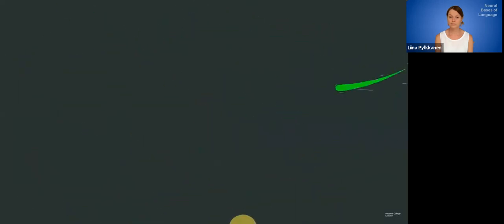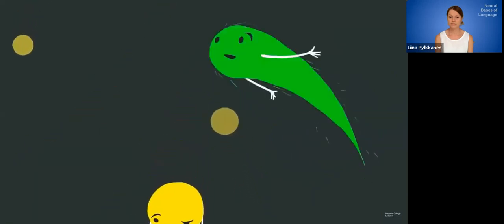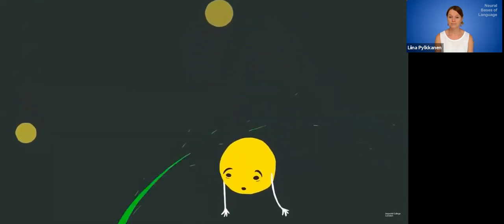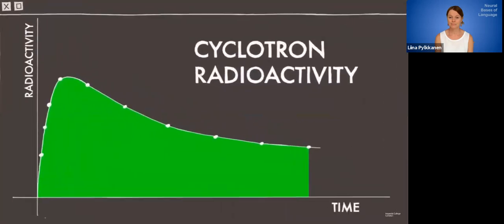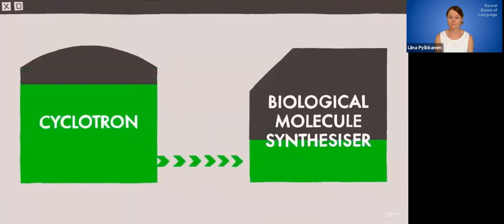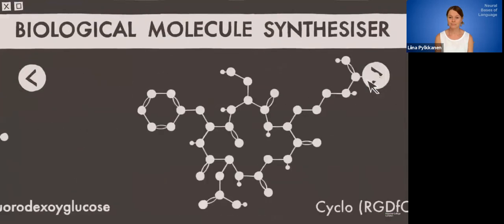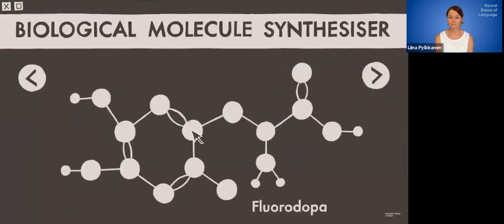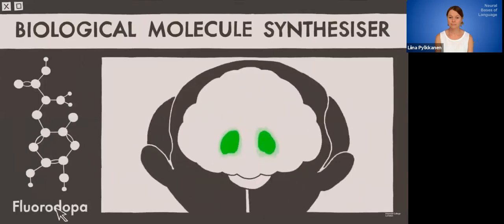Now the clock is ticking. The new atoms are giving off their radioactivity, becoming plain old regular atoms again. There goes one. It means Dr. Miller and his team have to work quickly to build the tracer, a biological molecule. This is what makes PET so unique. The molecule could be anything: a sugar, a protein, a hormone. Each one is tailored to a specific function in the body and will show doctors where in the body that function is happening.